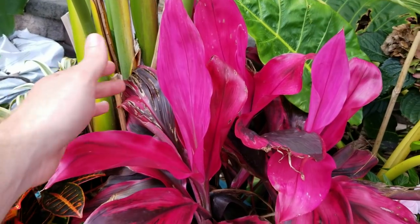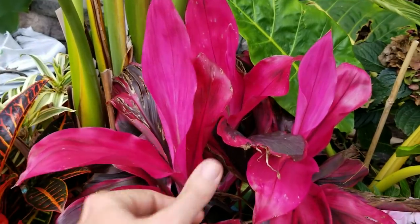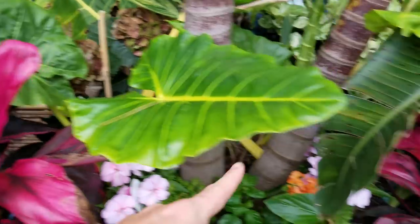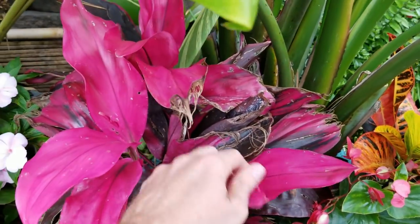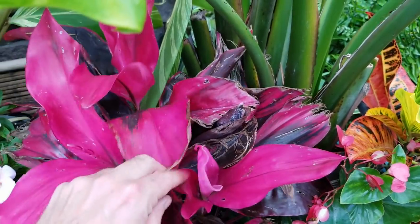I'm really liking the new growth coming out of these Red Sister Cordylines. Very pretty. And the more they put out, then I can cut off that old growth. These are in rough shape. That's why I got them for super cheap. They were marked down. But I guess I could actually probably cut that off now. Couldn't I? I might do that.